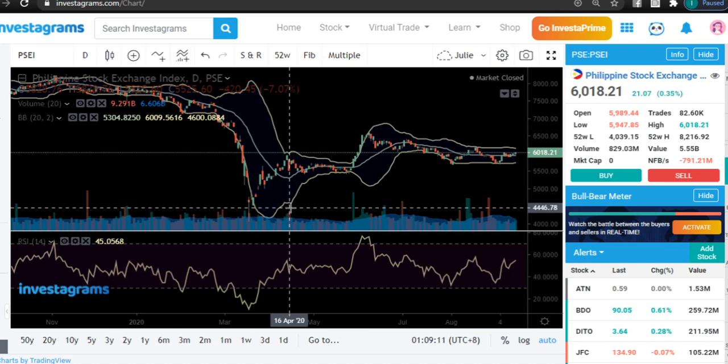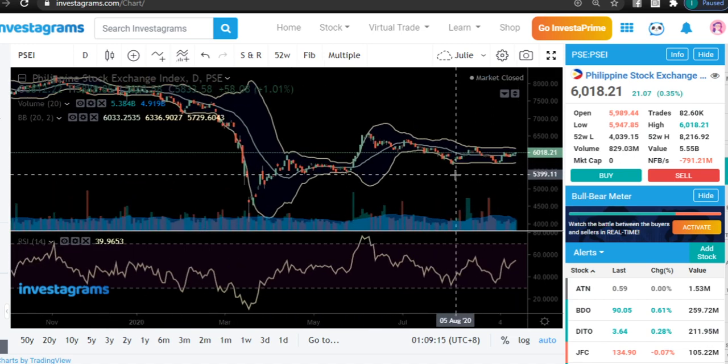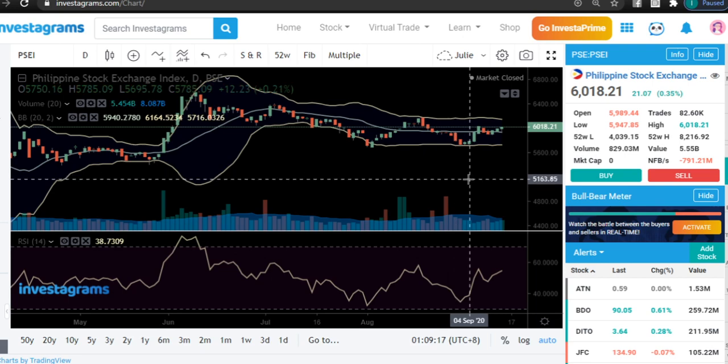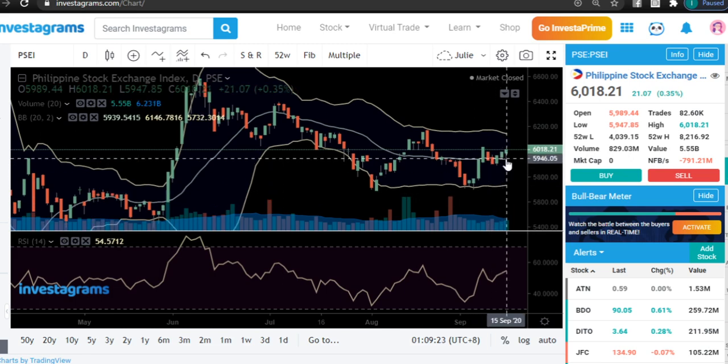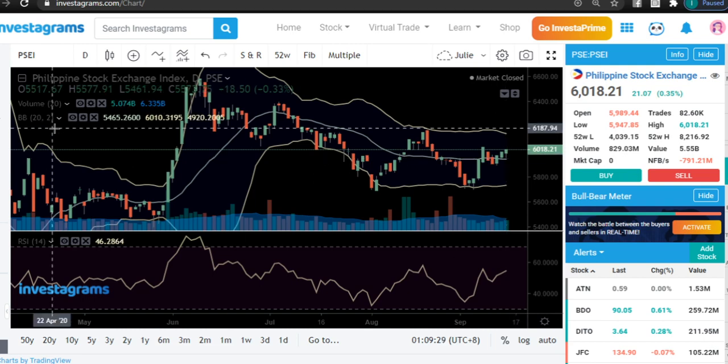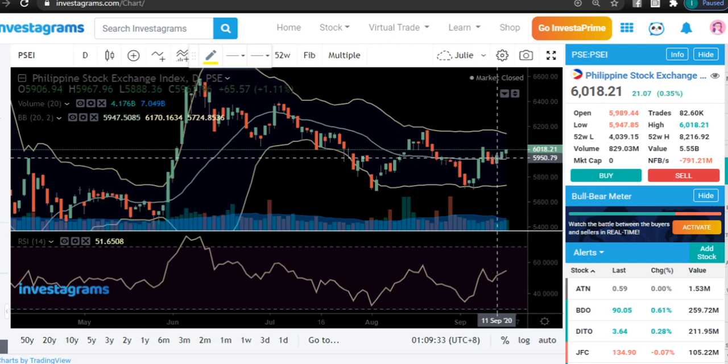So far, we are still solidly moving on a sideways movement here. But one good thing that I liked about how we are set up is that we are now higher than the MA20 line. So that means if it is going to retrace, you might just land at the MA20 level because this is the acting support at the moment.